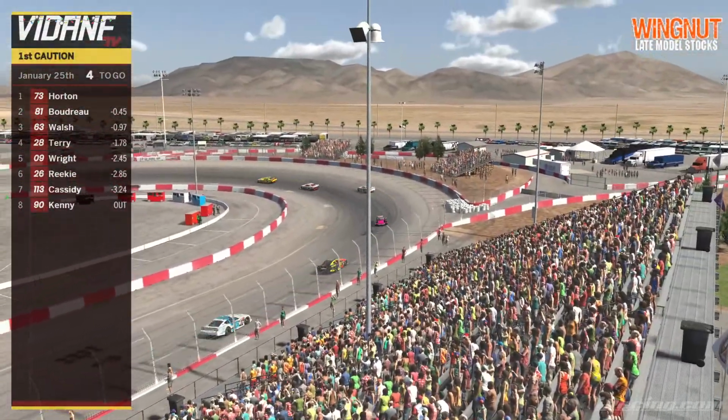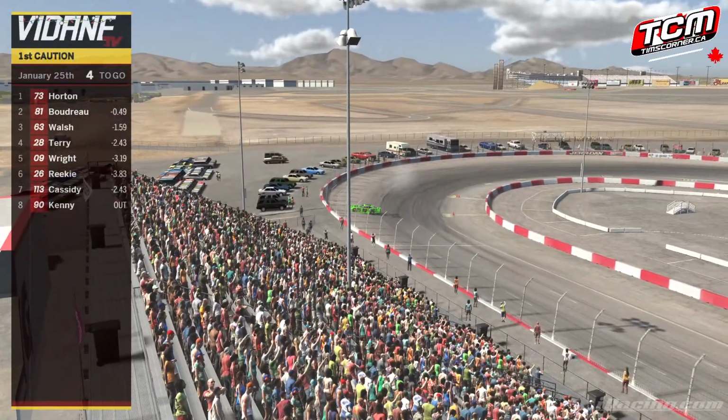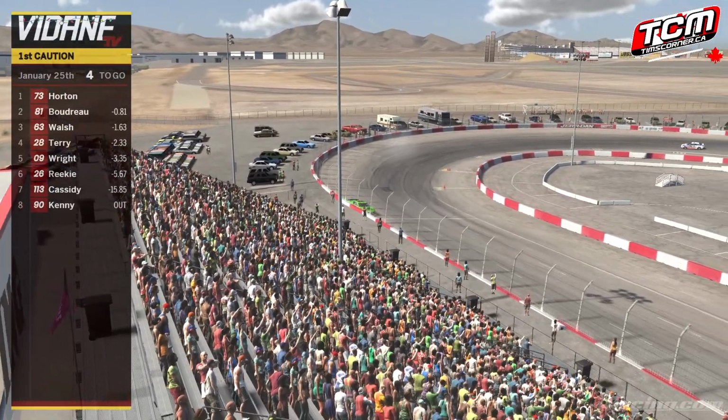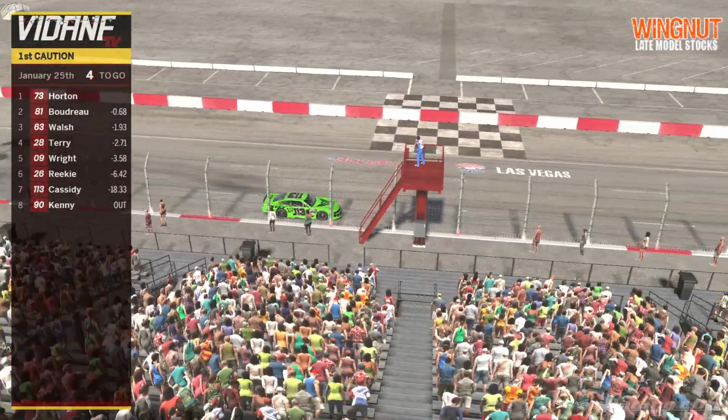Caution flag here going to fly. Looks like Dave Cassidy may have himself pointed in the wrong direction over there, so we'll get everybody restacked and re-racked and get ready to rock and roll here with just a few laps left in this heat race to get things kicked off for us this evening.